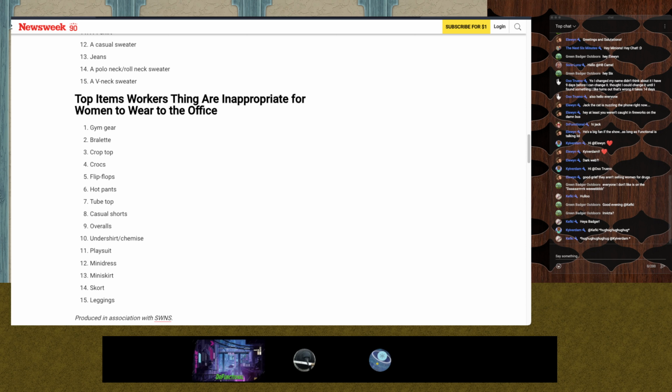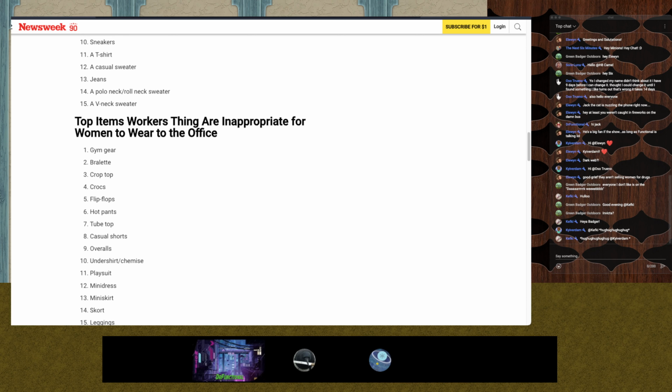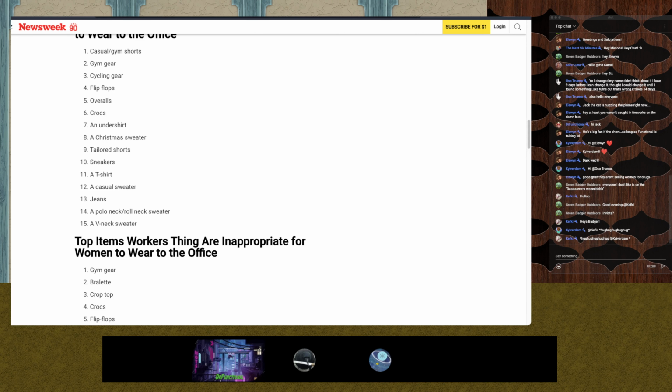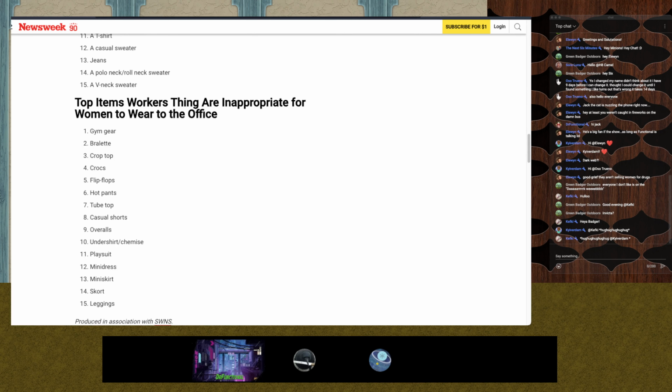I will point out a sexism in these two lists. So in the men's, it says do not wear tailored shorts, but that's not part of the women's list, just casual shorts. Because short suits, as in instead of a pantsuit, it's a shorts thing, has been a thingish in the last few years. Now, I've seen some short suits that are very cute, and if you have the body for it, it looks really nice on women.